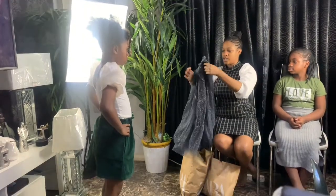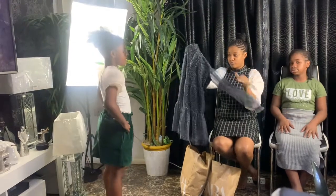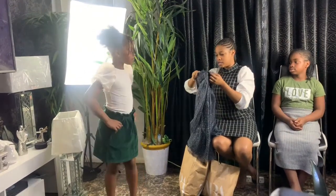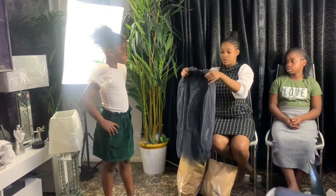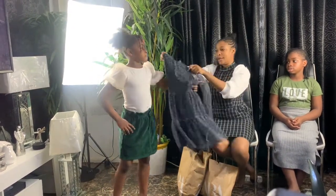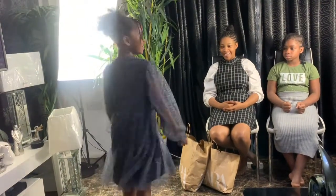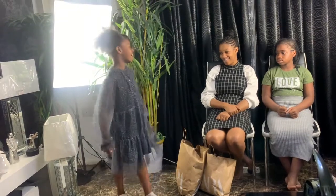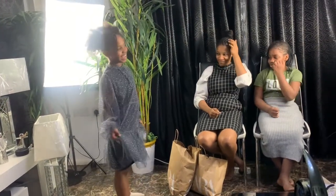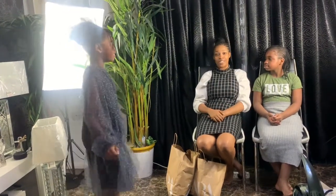So we've got this blue dress. And this is a size 11 to 12 and it is £20. Yeah. There you go. Oh, okay, don't grab it. Oh, okay. This is cute. Wait. What do you think of this outfit? I like it. You like this as well? 100 out of 100. She said 100 out of 100.